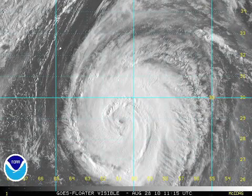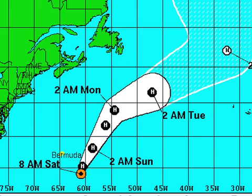All right, let's run down them real quick. This is Danielle. Danielle, just a beautiful storm. I understand it's going through an eye wall replacement cycle, so the eye is not looking quite as good as it was on some of the images yesterday. There's the National Hurricane Center's outlook. It's going to remain a hurricane for the next several days before it gets over the colder water of the North Atlantic and finally dissipates.